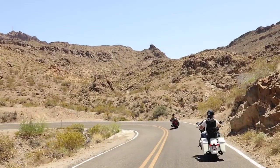Absolutely. I don't think we can do much more else here in Oatman. I think we should hit the road and maybe get up at one of those lookouts. What do you say? Let's go check it out. All right.